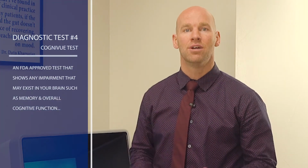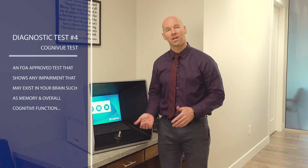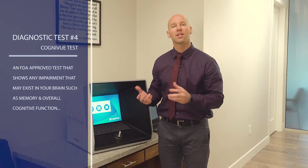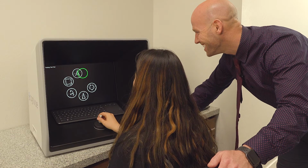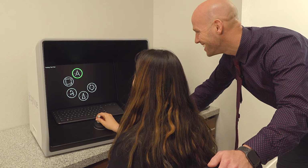One of our last pieces of diagnostic equipment that we use here at the clinic is called CogniView. This is actually an FDA-approved baseline for cognitive impairment. It's a new addition to our clinic. This brought us huge information on a big question that I had with a lot of patients. There's a lot of people that come in and I ask, how's your memory? How's your short-term memory? How's your visual memory versus your language and arts and arithmetic type of memory? And they're really not sure.